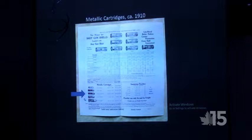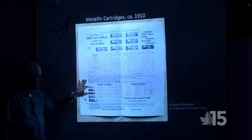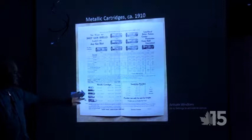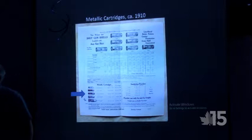We get down to metallic cartridges. About 1910, this is all they had. They had various types of 22s. This is 22 short, long, and long rifle, okay? As well as 32 and 38 Smith & Wesson pistol. So these are by far the most common cartridges that you're going to see out there and collect.